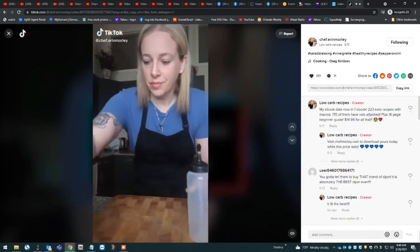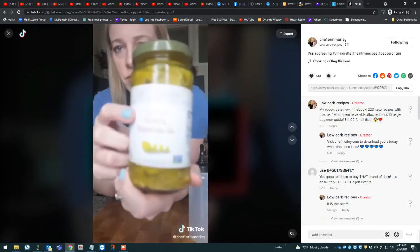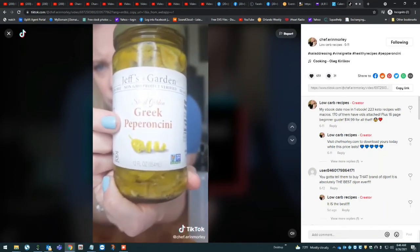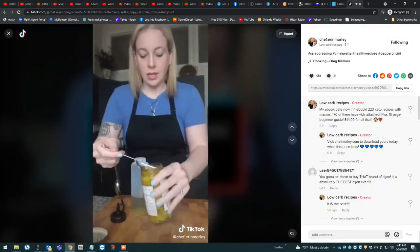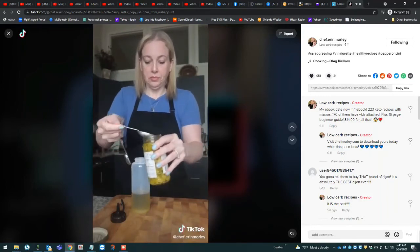Let me show you a super easy vinaigrette to make that is really good a couple of ways. So this has pepperoncini brine in it, and this is gonna make it nice and tangy, and there's some coarse black pepper in here that against the tanginess of that brine is a really, really good combination.